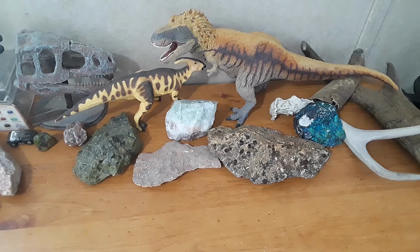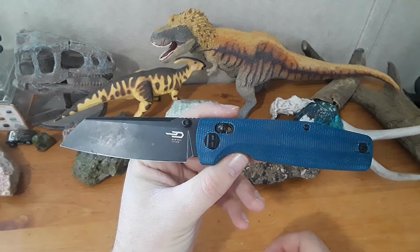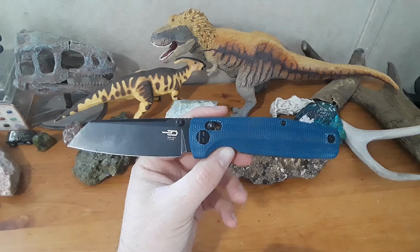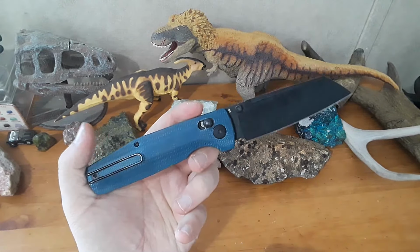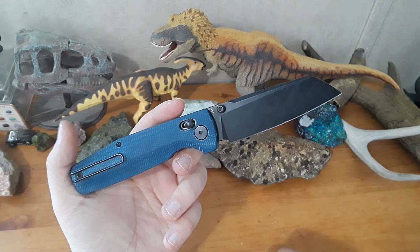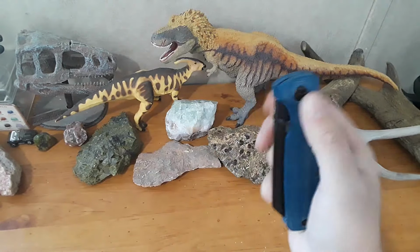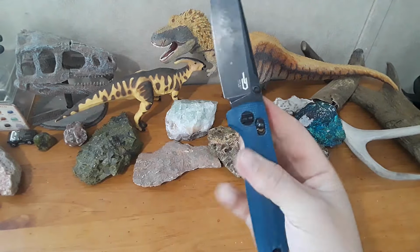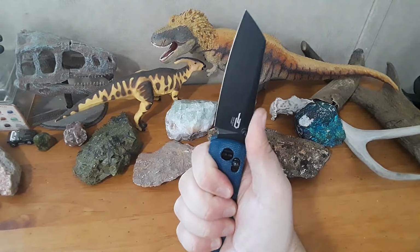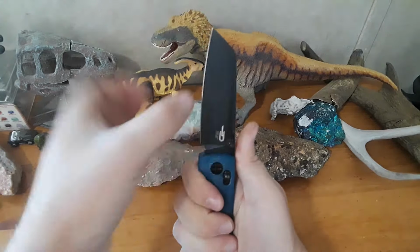Alrighty, next up, the Best Tech Slasher, the large Slasher specifically. I love this knife. I love this knife. This might be one of the best budget work knives ever. They did just about everything right on this knife. The action is fantastic. That crossbar lock is nice and strong. This is on bearings. Ergonomics are just hand melting. This blade of D2 steel is a great shape with a sheepsfoot.